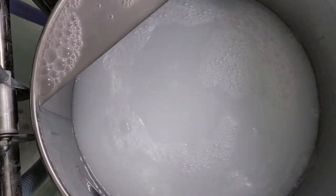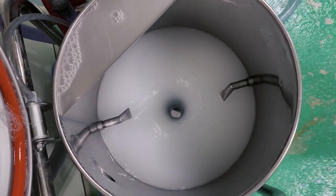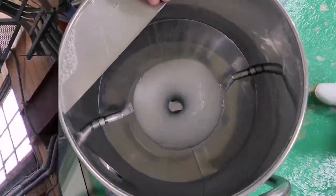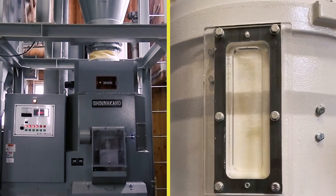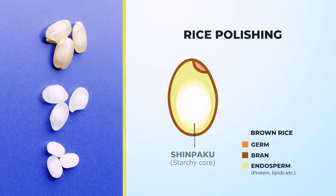This cloudy effluent is from the grains grinding against each other and dislodging powdery bran particles called nuka, left over from the polishing process. Rice is almost always polished before it's used in sake making. Polishing removes the outer layers, which contain minerals, lipids, and proteins that can adversely impact a sake's flavor.